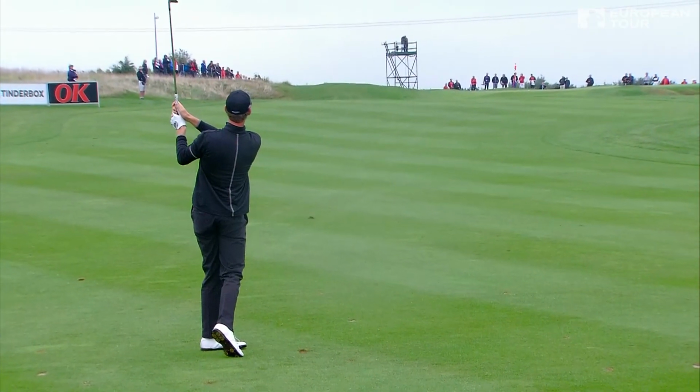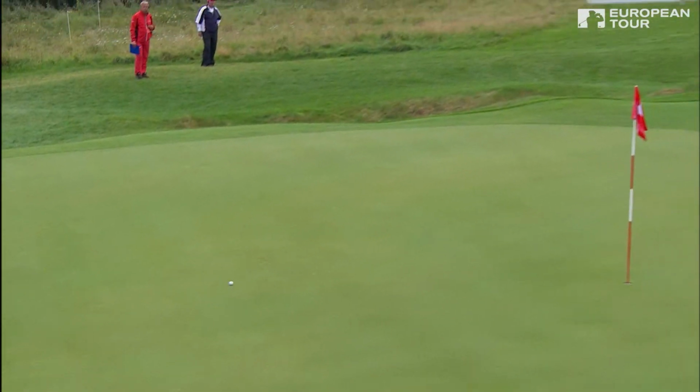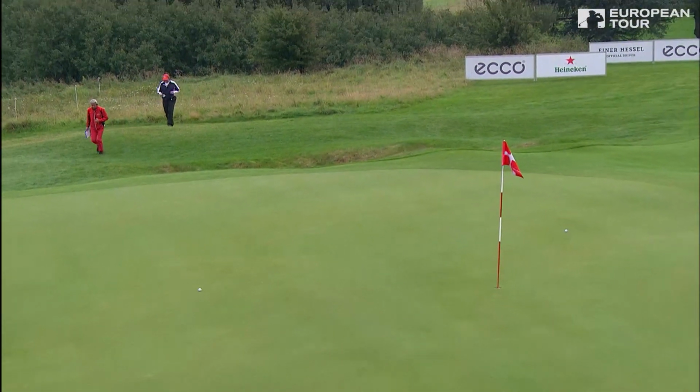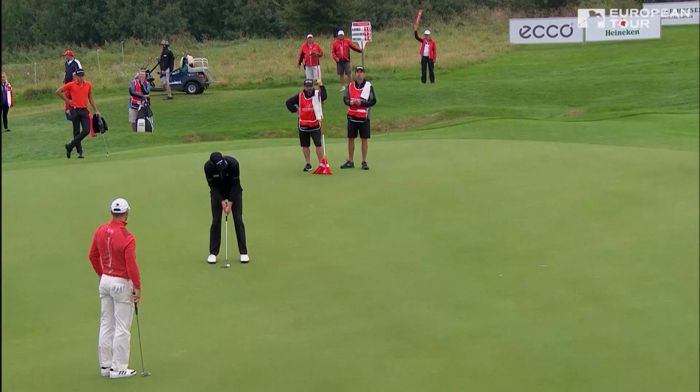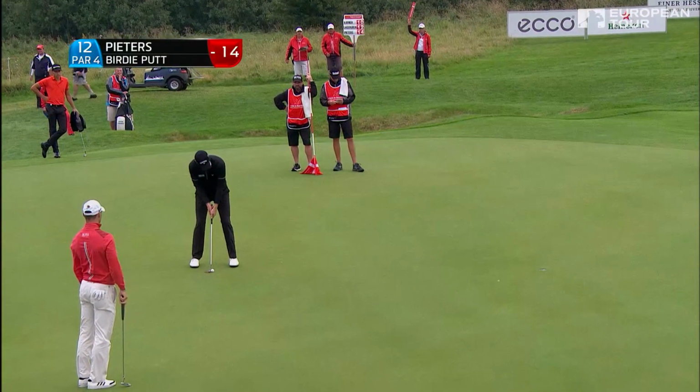Even a slight uphill lie to play second. Can't see the putting surface. Just see the flag, and there's nothing behind the green. It's very open. You really have to rely on your yardage. There's nothing to help you with the length of the shot.